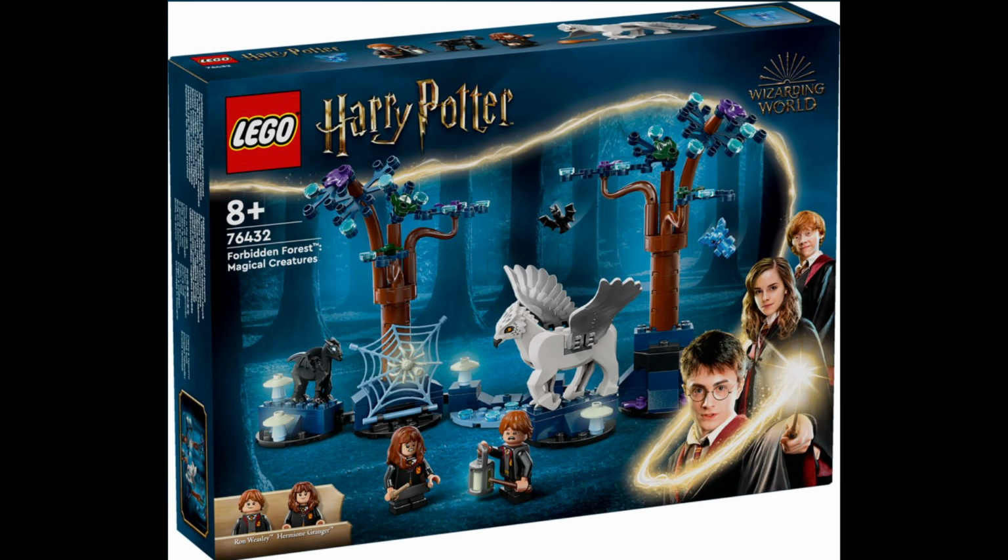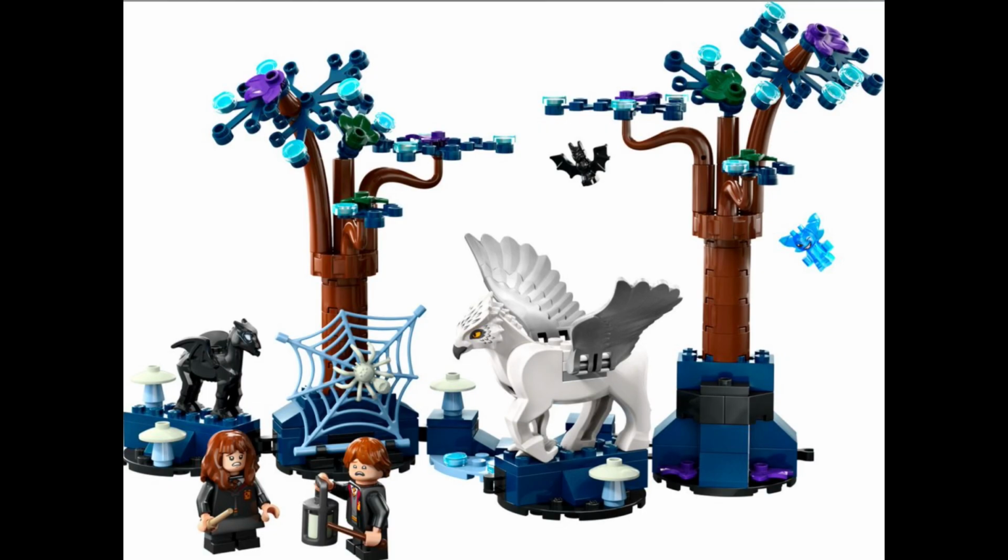I mean, if you haven't got any of these creatures, it's a chance to get them. Obviously, probably a cheaper way to get Buckbeak. I haven't got a white hippogriff, so that might be a nice addition. Obviously, we've got a Pixie in there, a bat, and the baby Thestral makes another appearance.